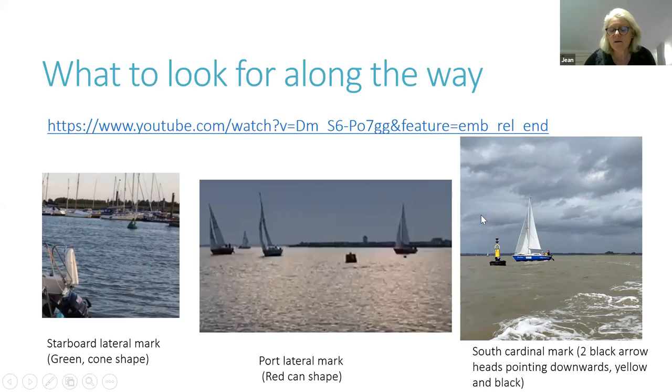And then the other marks that you might see along the way are called cardinal marks. So that's this one here. This is a south cardinal mark. And cardinal marks mark the four points of the compass. So there's a north cardinal mark, east, south, and a west cardinal mark. And they all have slightly different shapes. Can you see at the top of this cardinal mark, there are two arrowheads pointing downwards? And that is a south cardinal mark.